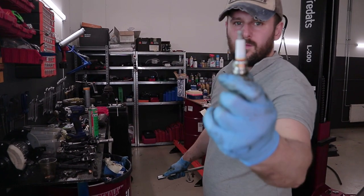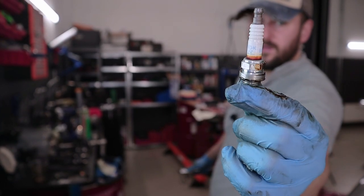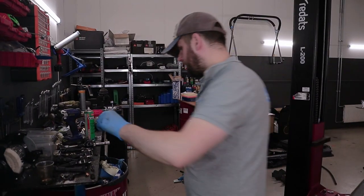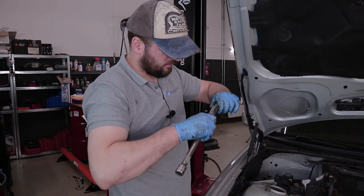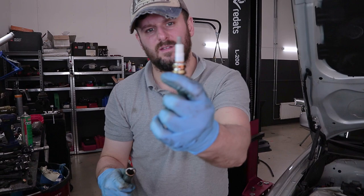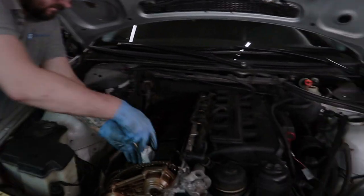Oh! What is happening in this one? That was blowing. Real bad. And no sign of burning oil. And this is also bad. Little cleaning.